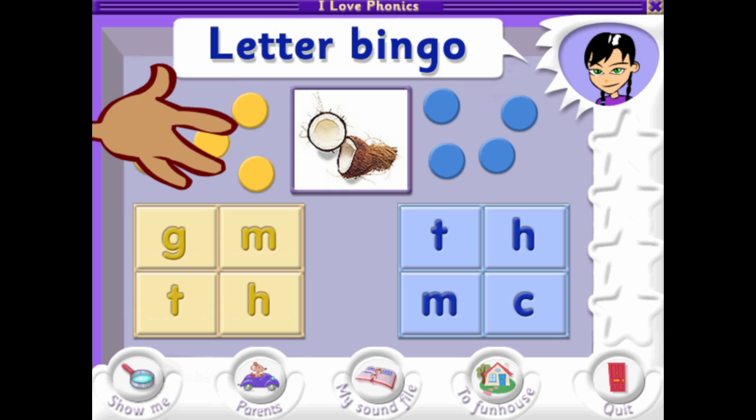Great! You're back! Remember, in this game, you cover letter sounds on your card. Cover the letter sound on your card that comes at the beginning of the word coconut. That's the one! And there's your first star! I wish you weren't so lucky.